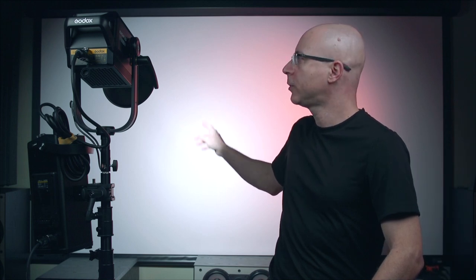Now this reflector provides an insane amount of light output, but as you can see, it is a very hard, harsh hotspot in the center there. So this requires a little bit more engineering to do. But again, it will throw an insane amount of brightness everywhere you shine this reflector.